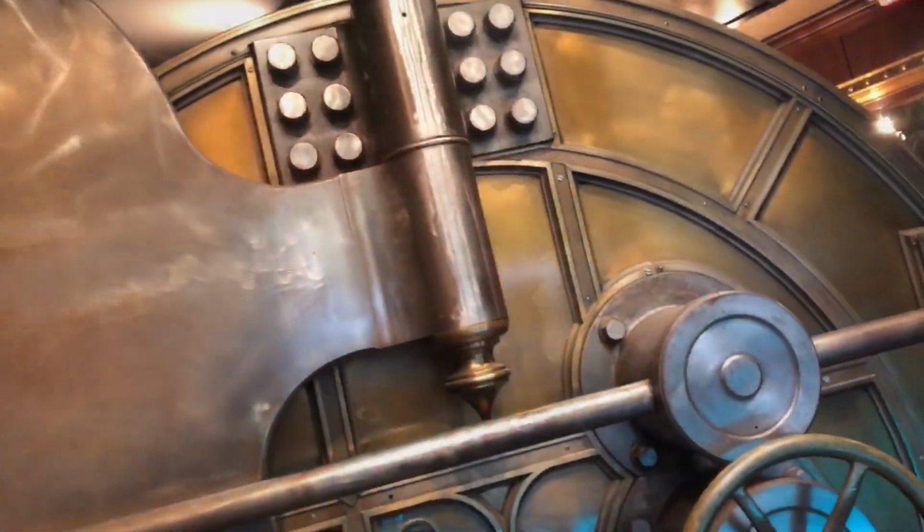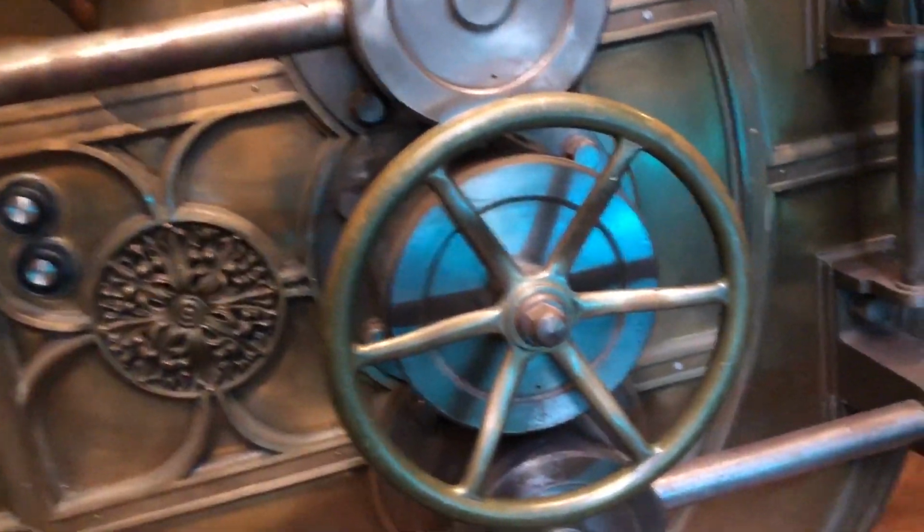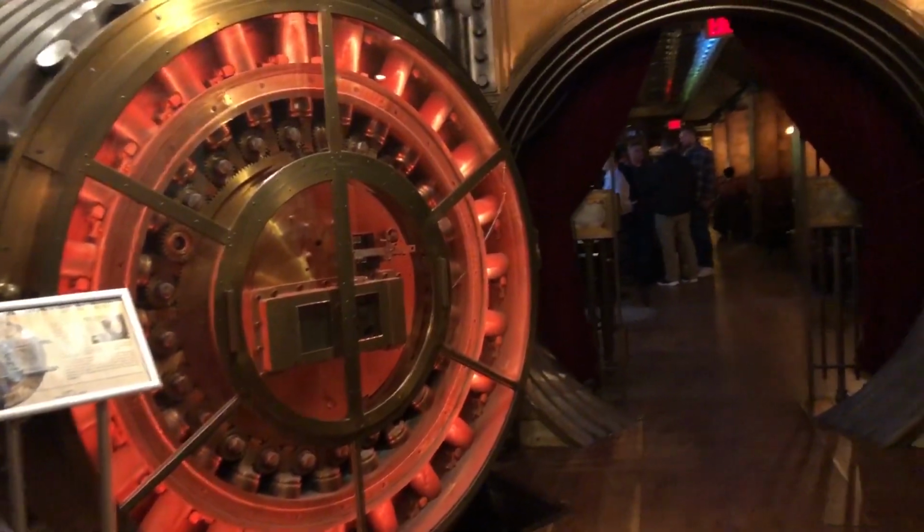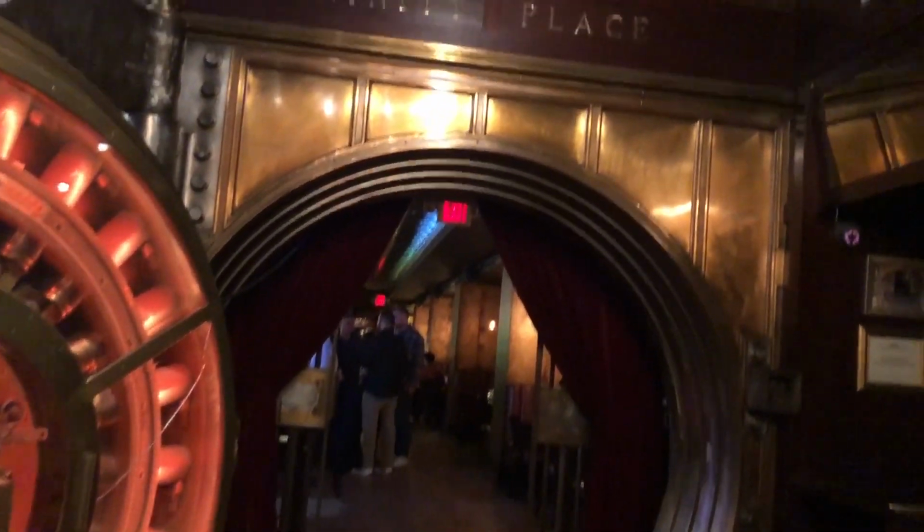So this restaurant, Trinity Place, is inside a converted bank vault. And this is the original bank vault door from 1904. This vault is unique. It has two 35-ton vault doors on both ends, as opposed to one. That was the standard, one, not two on both ends.